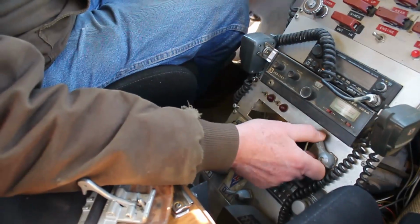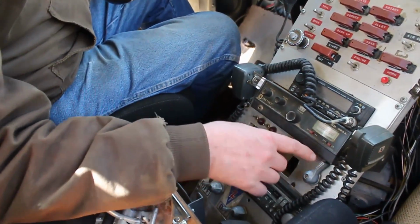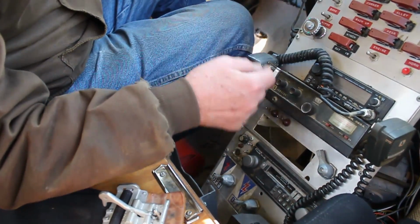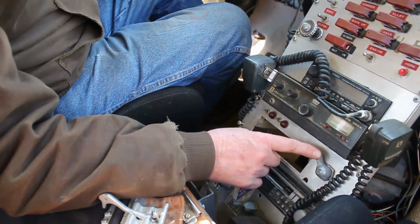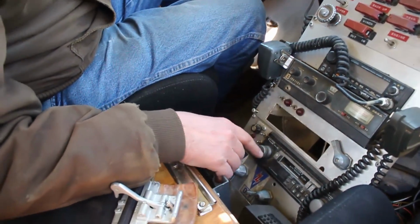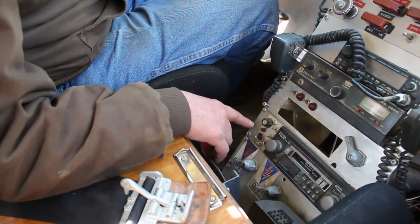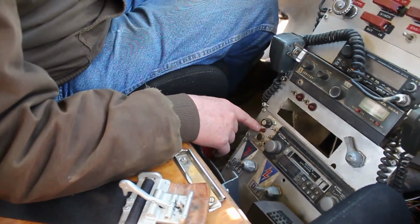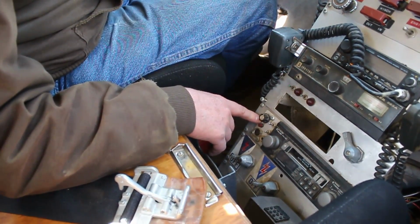This is an accessory switch for all this stuff, and that accessory function would normally be on the ignition switch, but in this case I chose to hook it up to a separate switch to reduce the load on the ignition switch. Of course, this is a standard AM/FM radio, like any other vehicle. These are controls for an outside PA system that's separate from any of this other equipment. A speaker up under the hood.